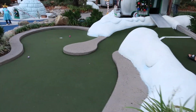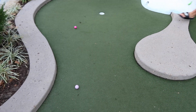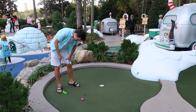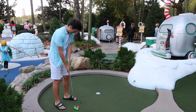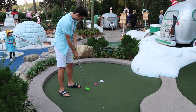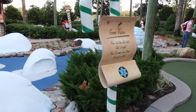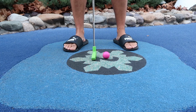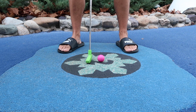And we have... Oh, gypped right at the end. Wow, you hate to see it, kids. You hate to see it. Putt number 2. Very nice. Hole 2, gone fishing. Little ice fishing over there at the igloo. Let's see if we can get this one. I think I gotta bank it. Very difficult.